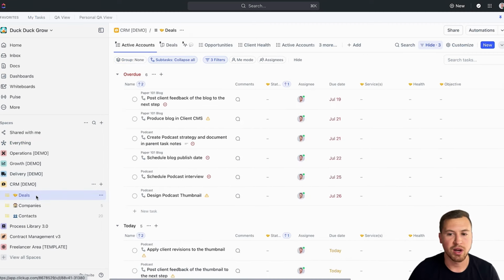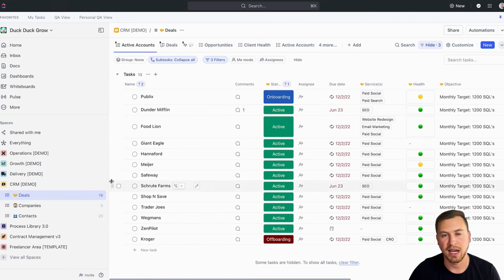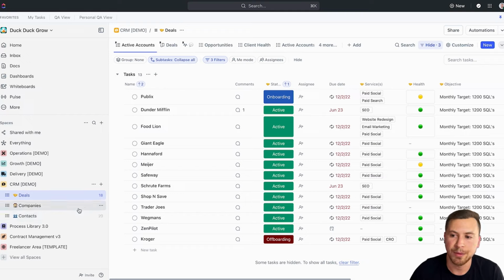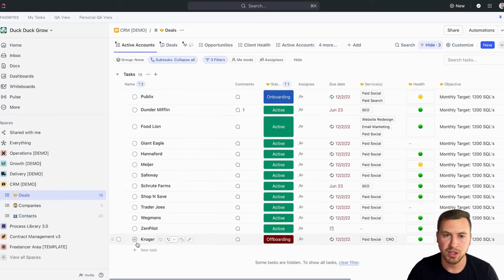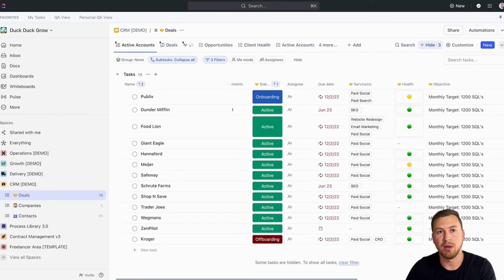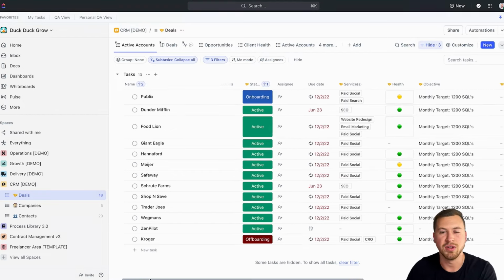This is a place for you to track all your deals, your contacts, and your companies, as you can see here. This is extremely important because it's going to become a single source of truth for all of your accounts. So I have all of my account level information in here. Again, I have one view to see all of that.